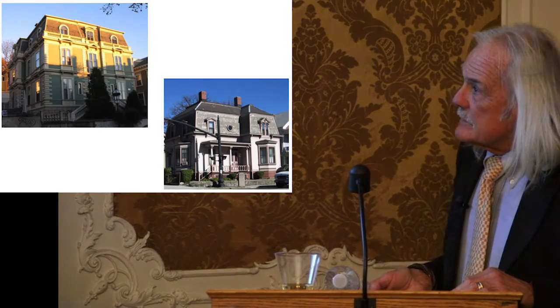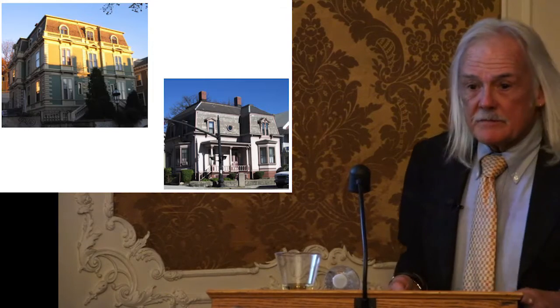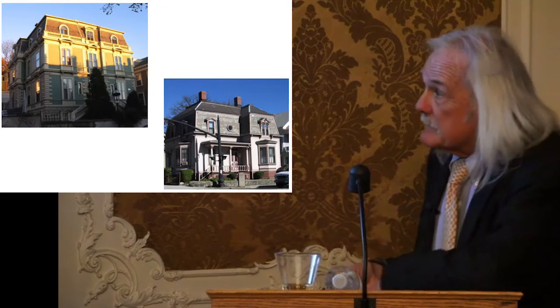It certainly gives the building some importance. I mean, the roof is almost as important as the rest of the building when you start looking at it and analyzing it compositionally.